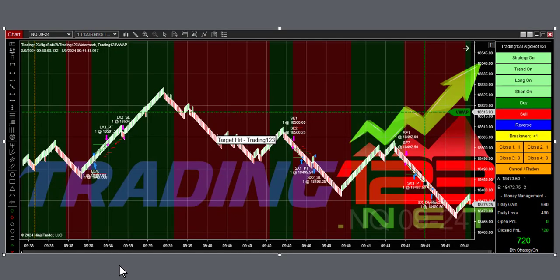So here's our second trade. And this one, we got the same goal, but we made a little more on slippage, 720. Still trading two contracts here. No need to trade 5 or 10. 2 will work in this volatility and less risk to put on.